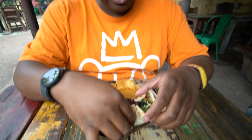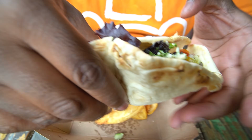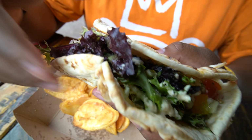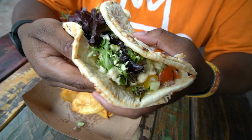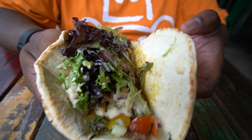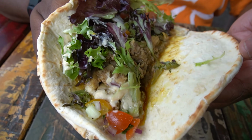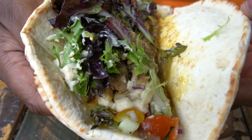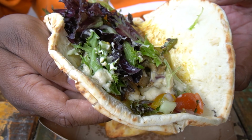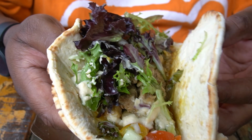Now, when they said flatbread, it's always confusing how they use the term flatbread to describe something. I was expecting literally a laid out flat bread. Instead, you get this humongous stuffed pita, which is filled to the brim with lettuce, chicken, a sauce. It's saucy here on the bottom. Got a ton, looks like a little potato salad along with it. Some heirloom tomatoes. Like, this is a meal. It's a thick boy.